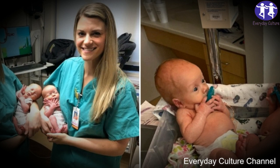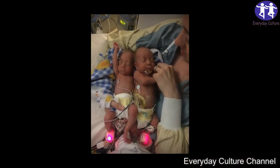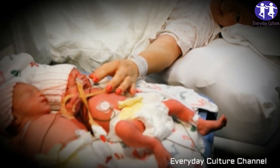A second pair of mono-mono twins, born at Akron General the week after Jenna and Jillian, both girls, are still at the hospital and doing well, hospital spokeswoman Amy Kilgore said. "All four girls are progressing as hoped, if not better than hoped," she said.